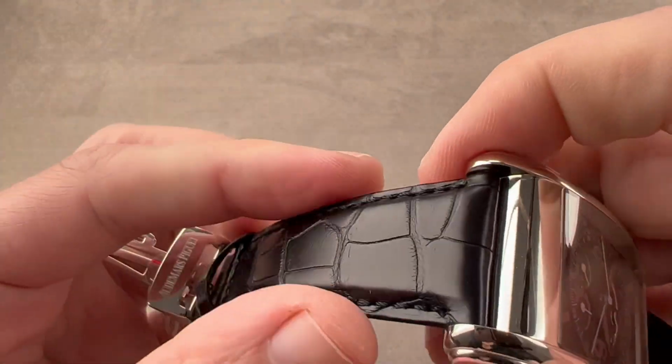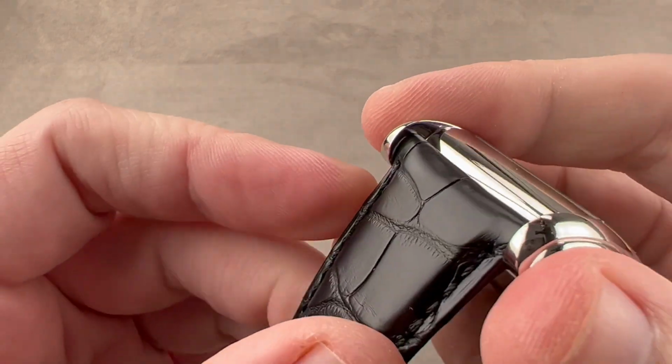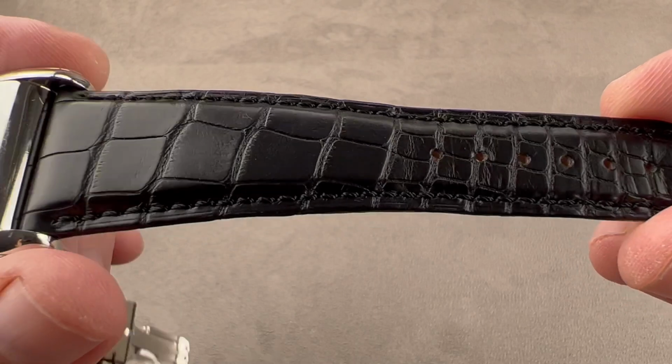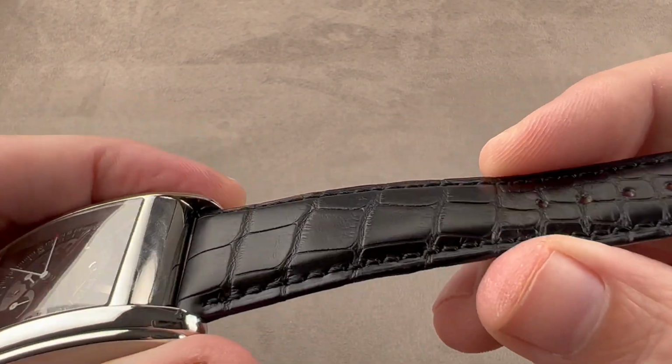So taking a quick look at the strap, you can see it is proprietary. We have this 26 millimeters spacing. So if you get a 26 millimeter strap, it will fit. You're going to have trouble finding them though, so you're probably going to have to special order them either from AP or aftermarket suppliers. The strap is black with a gloss finish, medium rectangular scale alligator leather.